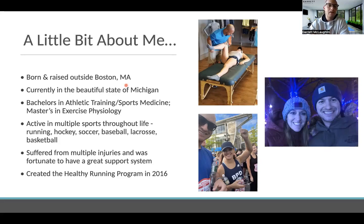health and vitality. Growing up through life, I played a ton of sports, right? So running, not till later, I didn't start actually running outside of a sport: soccer, lacrosse, basketball, right? It was involved in there. But until I got to college or after college, I played hockey, soccer, baseball, lacrosse, basketball. Was really always bouncing around from one thing to the other.